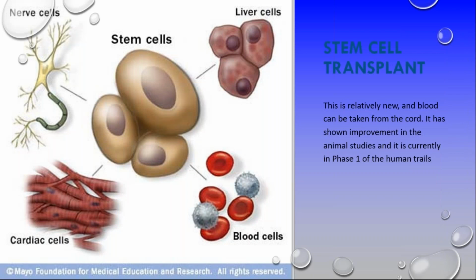There is a study at the moment which is relatively new, whereby we look at stem cell transplants, and this is when blood can be taken from the cord, and it is shown to show improvement in animal studies, but currently it's only in phase one of the human trials.